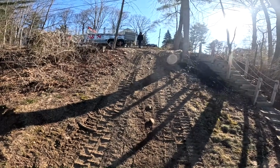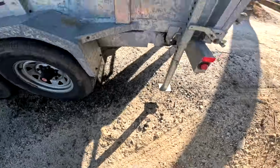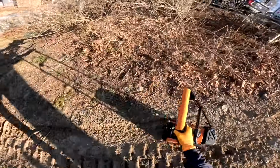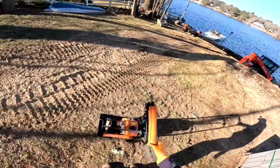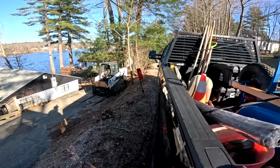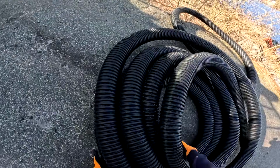Bro, standing right here, my head's at the road level, dude. The water used to be up here at some point? Yeah, during Noah's days. Just gotta throw these in there real quick. Tiny compactor, tiny, tiny. Nice little machine he's got. What is that? That's a Bobcat T550. Looks like it's put in some work during its life. All right, I'll bring this stuff down.